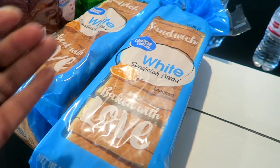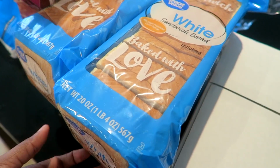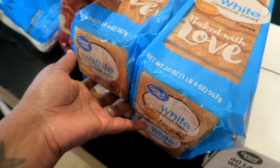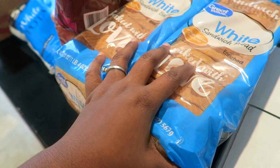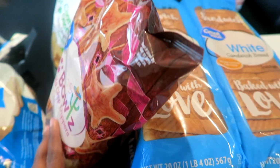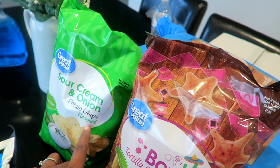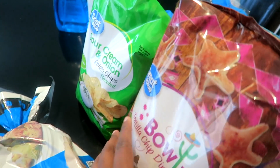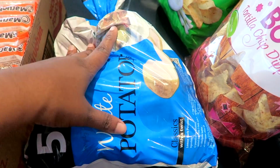Got lots of breads because this is my go-to. Grilled cheese, peanut butter, just chicken sandwich, whatever. Just bread. So I got 4 of these. These were 88 cents, I believe. And then I got this guy. This was 92 cents. And sour cream and onion, I believe it was either 92 cents or $1 something. But I just got that for their lunches, for sides. Got some potatoes, because, you know.